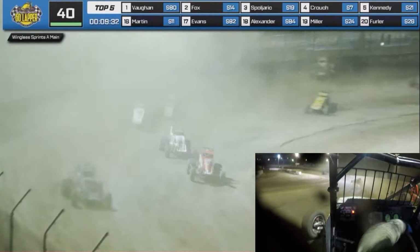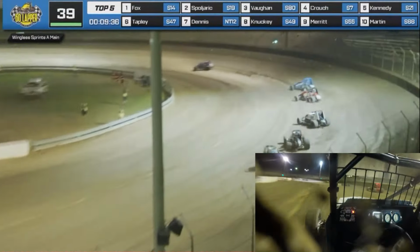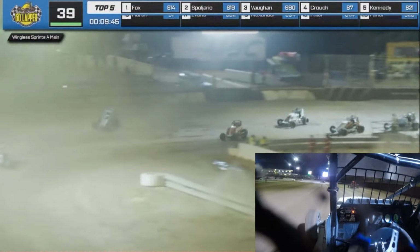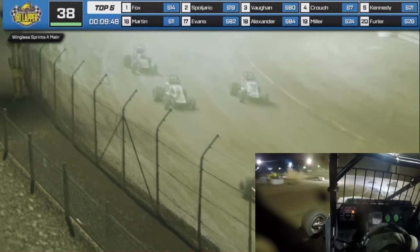Can Matt Kennedy mount some sort of a challenge here? We're about to find out. Melissa Crouch, she's in the 7th. Looking pretty racy. Kennedy now applying the pressure. He's back there in 5th. Tucked in behind him, Anthony Tapley in the S47.